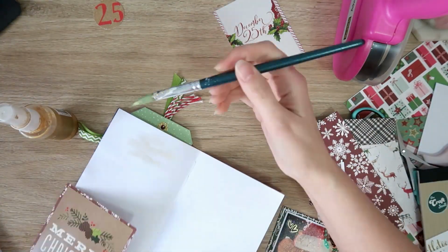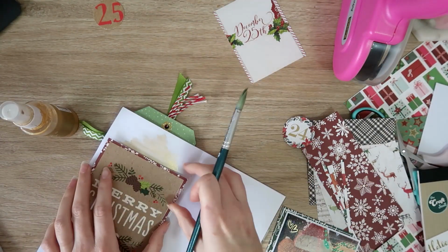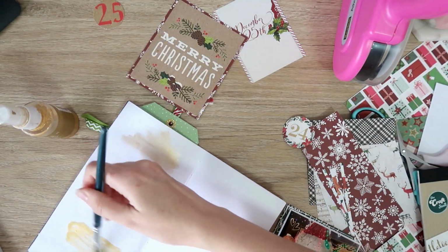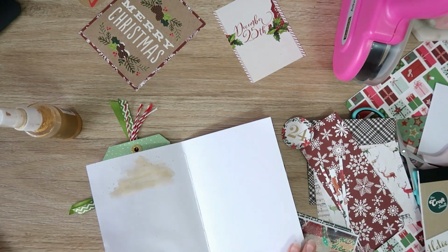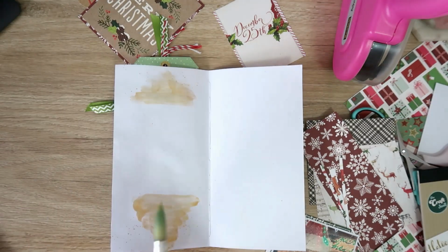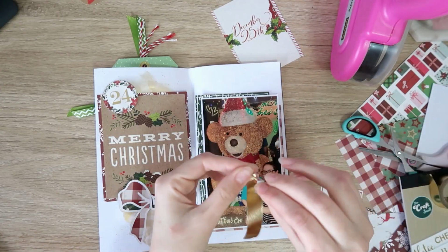So now I am just doing a little bit of painting. I've done very little mixed media in this album just because it is a traveler's notebook and I was a little bit wary of doing it, but I'm right at the end so I thought I may as well just chuck on some gold. So that's just a gold Kaiser Mist. I'm just doing a kind of little scribble top and bottom and then a few teeny tiny splatters, and it's maybe not coming up too well on camera, but it's nice and shiny and bright gold.